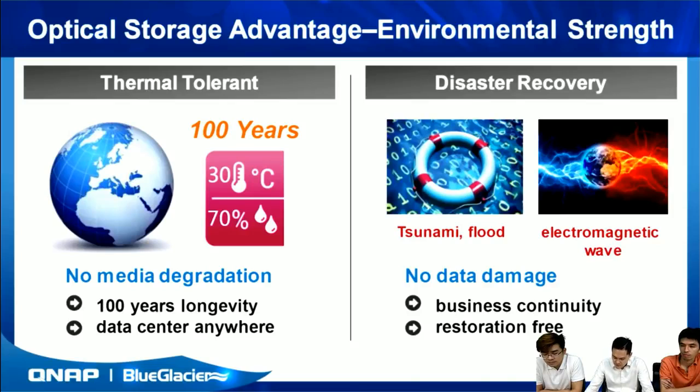Panasonic archive disk's main feature, first, is an ultra long lifetime. Panasonic archive disks have been sent to TUV for aging testing. Under the condition of 30 degrees and humidity of 70%, it can last for 100 years, according to the results. This kind of disk can be stored at normal room temperature without humidity monitoring. Furthermore, they are also waterproof and can tolerate electromagnetic waves and vibrations.